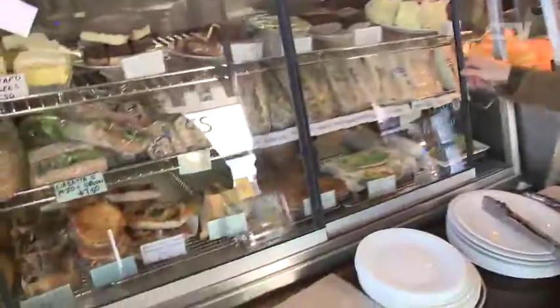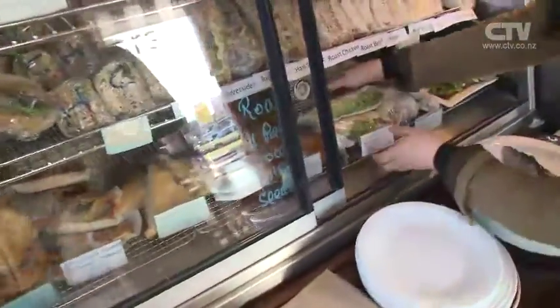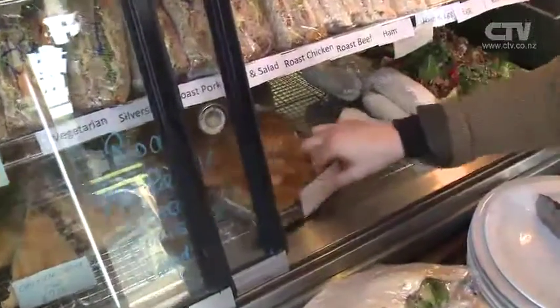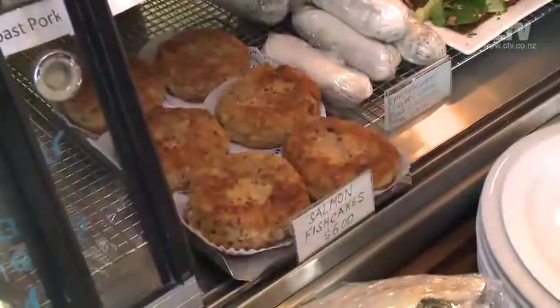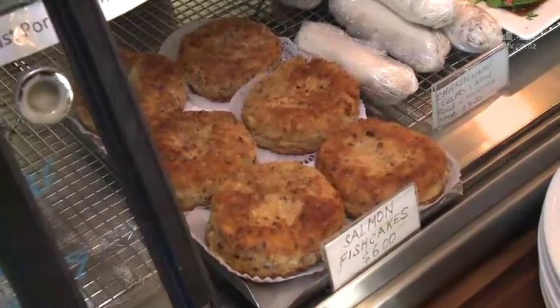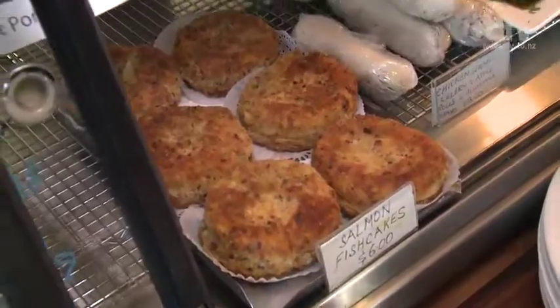Salmon fish cakes. I bet they sell well too. They do, Jude. They're a really old-fashioned kind of salmon fish cake, made with mashed potato, and they've got ginger, chilli, all kinds of flavours through them. Lemon peel.